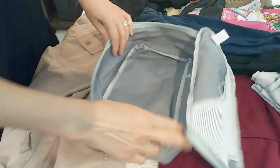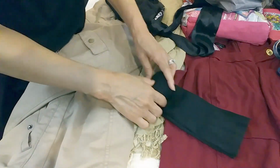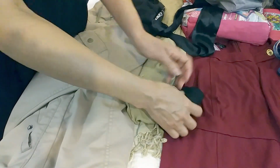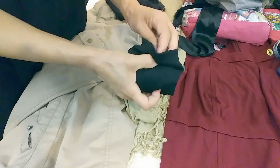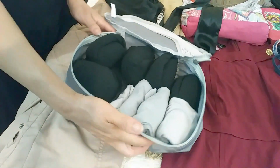So now I have a smaller bag that I'm using now in that same set that I got, and I'm putting all of my underwear in there. And I'm a little self-conscious about showing all of my different parts of my underwear, but you will see them all packed together. And that's how I folded the socks.